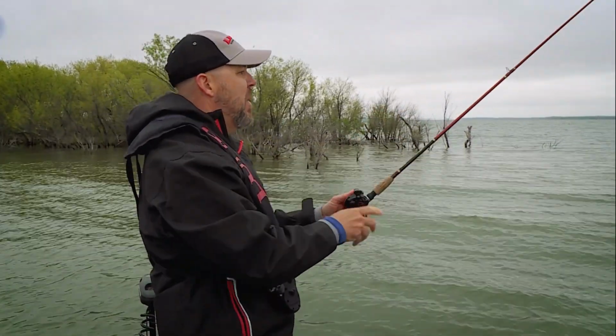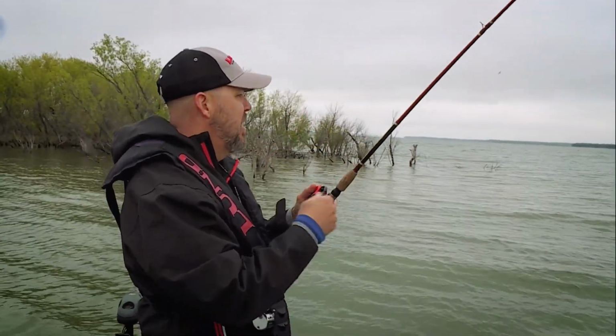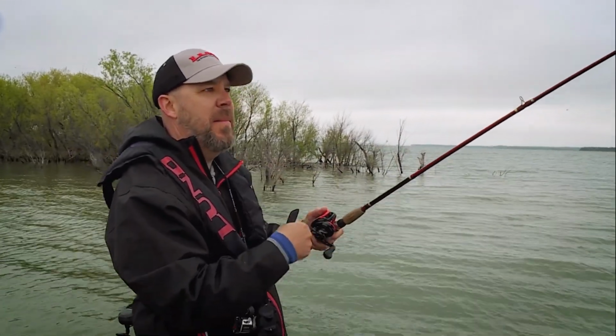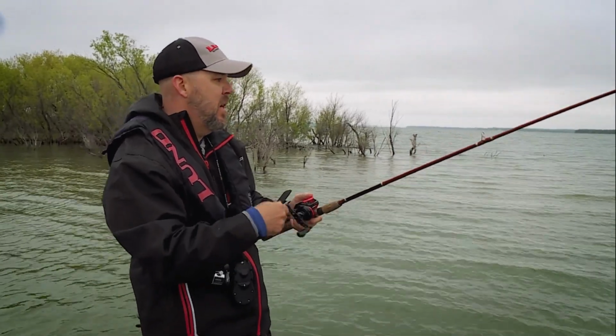All right, so right now the water temp is 65 degrees. I have another fish right as soon as it landed. 65 degrees, the white bass, they just finished spawning, so we're post-spawn about 2 weeks. And the shad are getting ready to spawn.